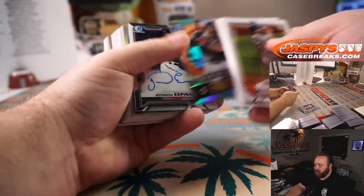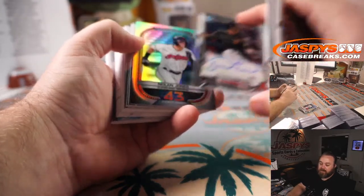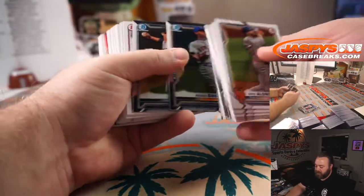Joey Bart for the Giants and Jefferson Espinal. Bowman first auto for the Diamondbacks and Michael Schroeder to finish it off. Nolan Jones for the Indians. That should be our last auto.